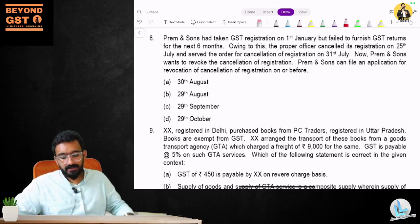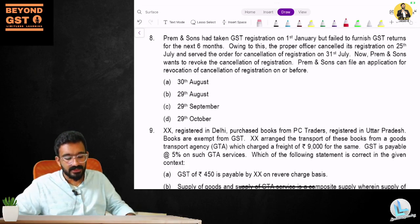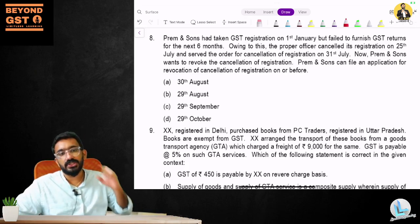Next question. Prem and Sons had taken GST registration on 1st January but failed to furnish GST returns for the next 6 months. Owing to this, the proper officer cancelled its registration on 25th July, and served the order for cancellation of registration on 31st July. Now, Prem and Sons wants to revoke the cancellation of registration. Prem and Sons can file the application for revocation of cancellation of registration on or before what date? Revocation can be filed from the order of cancellation within the next 30 days.